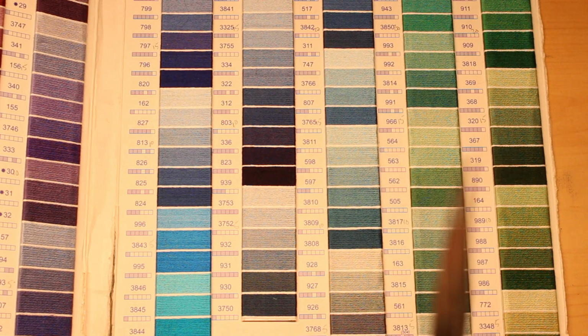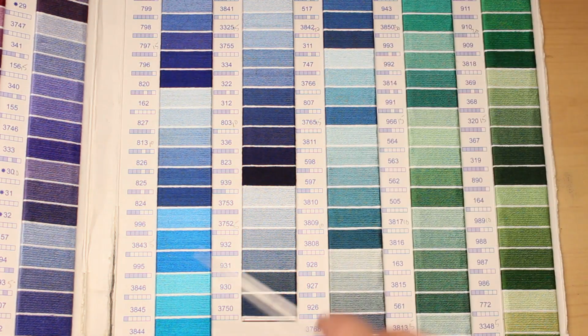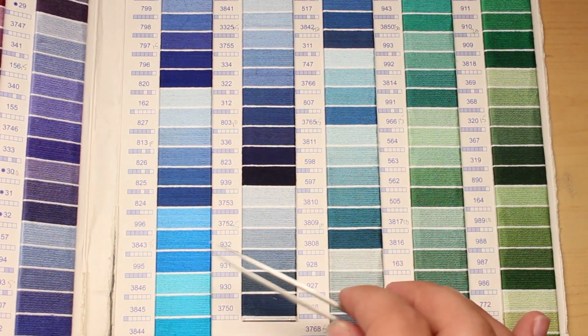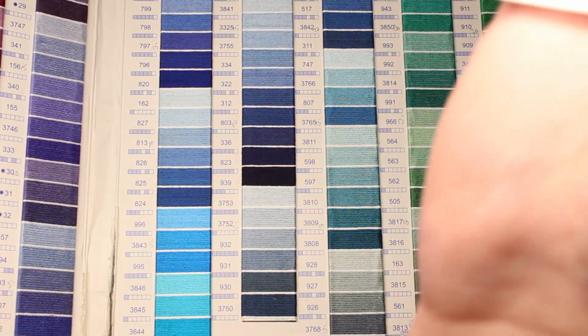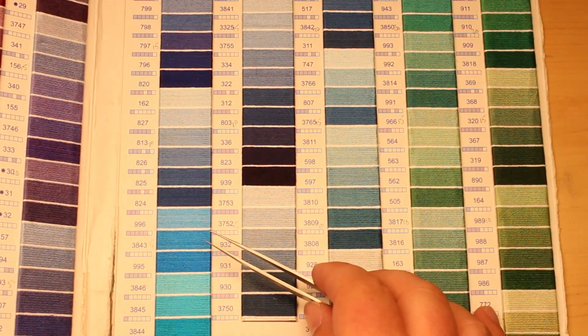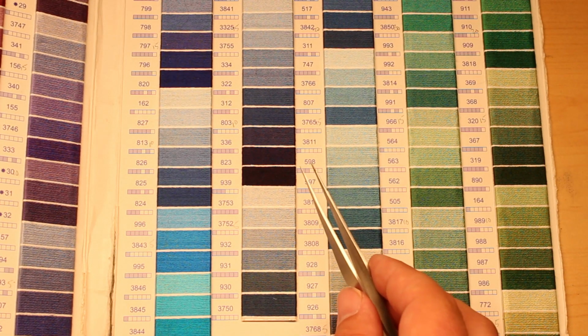But colors that are really easy to distinguish when we're using daylight, and I'll switch back, like 3843 and 995, when we've got it set to the tungsten light, they become almost indistinguishable. So the color of light really affects the contrast between the colors, which can make picking colors difficult.